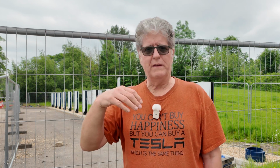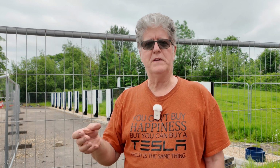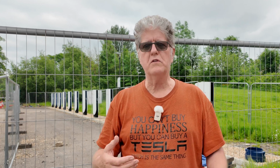It's such an integrated process trying to get a charger live, with things like planning permission, wayleaves across the land, power from the DNO, telecoms from British Telecom, permission from the owners of the land. It's an absolute nightmare. And of course, this isn't the only one in progress at the moment. So it's a constant juggling act, and this one seems to have been put on the back burner.